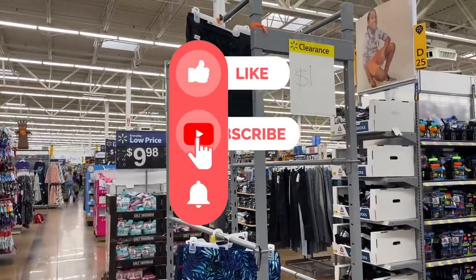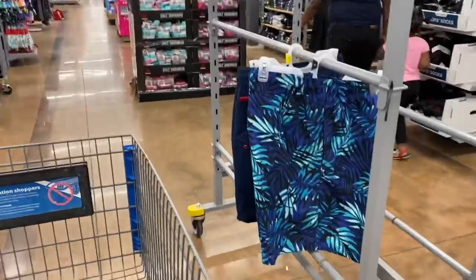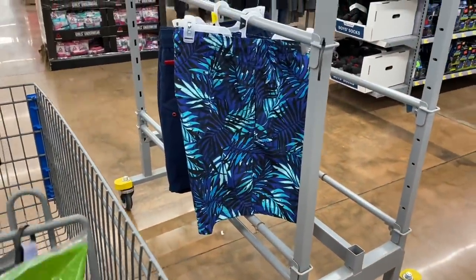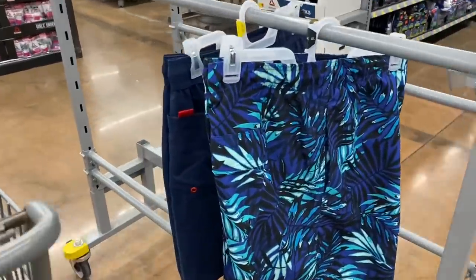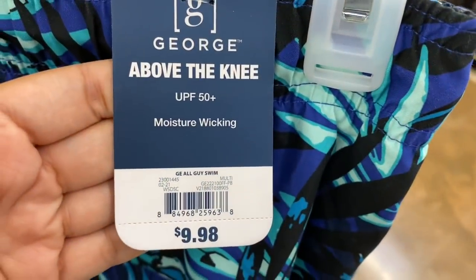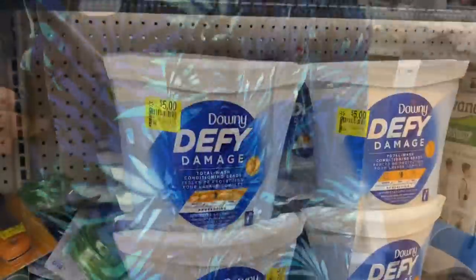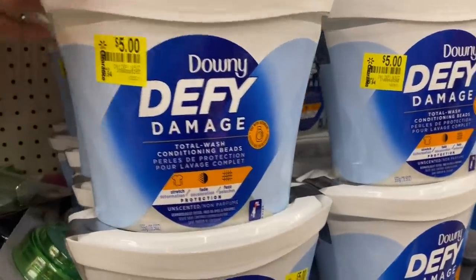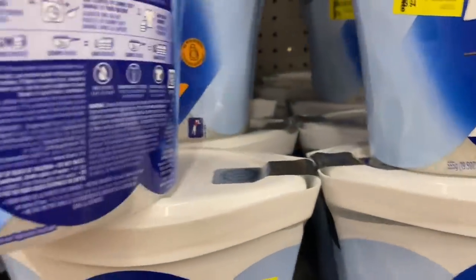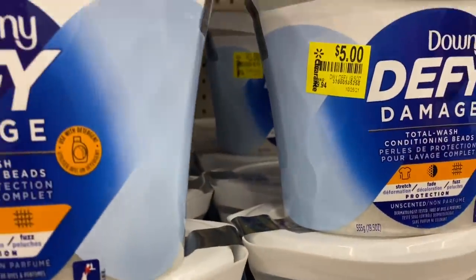You guys, I've been stuck in traffic for a whole 40 minutes, and look, I missed this whole rack of $1 stuff. I finally found these. I'm not gonna take them because I believe they were on Ibotta, but this is the barcode, pretty good. And they smell really nice.